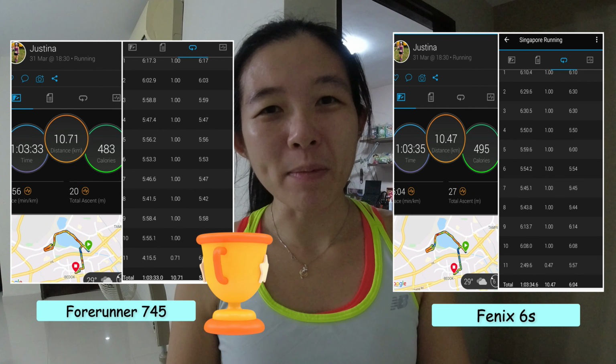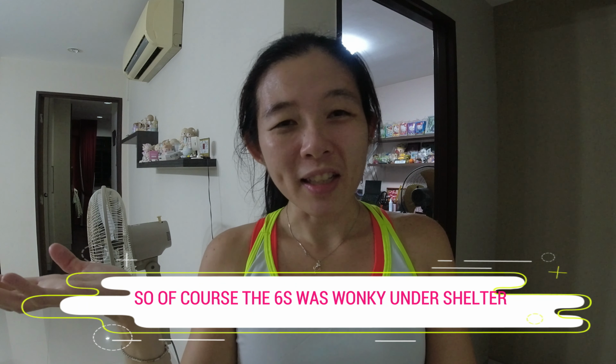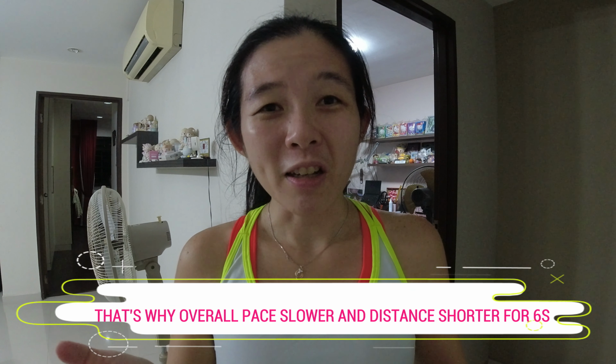Today's route was mostly open air, and only towards the end, maybe the last 1-over km, there were some sheltered walkways that we had to run past. During the sheltered walkway part, the GPS pace of the Fenix 6S dropped as usual, more than the 745, and throughout the run, the pace of the Fenix 6S went a bit haywire on and off during a couple of the kms. So the overall pace and distance of the 745 was definitely more stable and more accurate compared to the Fenix 6S.